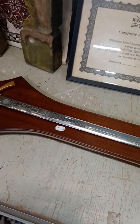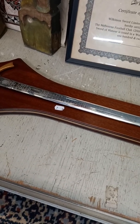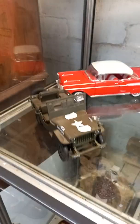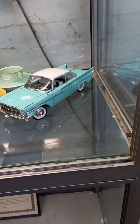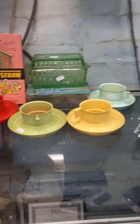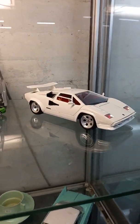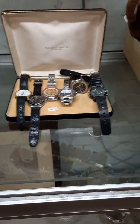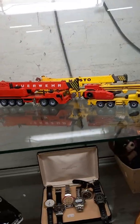And it's got all of their premiership years, grand final captains, Brownlow medalists, best and fairest, etc. all sort of engraved up the blade. Nice thing. Little 1:18 Willys Jeep, 1:18 '57 Chevy, 1:18, God knows what that is, but it's frigging cool. Cool lot of sort of retro kitchen-y stuff. Bunnekins, Holdens, and Lamborghini. Couple of Ford Thunderbirds, the new and the old. Some nice watches. Couple of little convertible sports cars, some dolls, some big die-cast cranes.